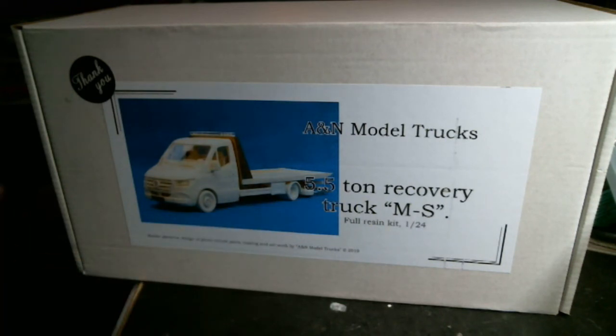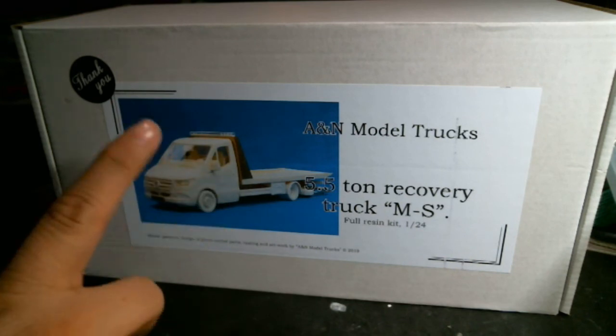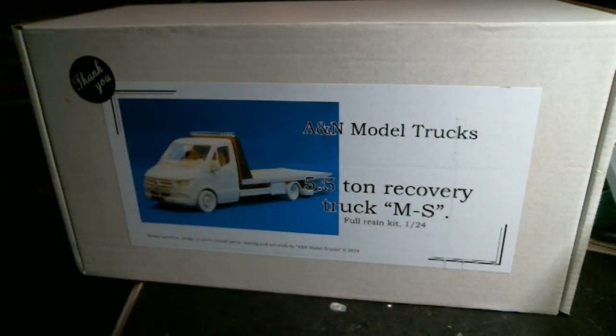I think the Jada Diecast has been around for a couple of years, but as far as these coming out, not something I really saw coming or expected.